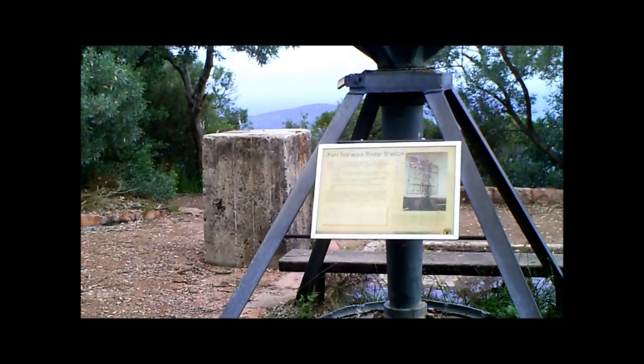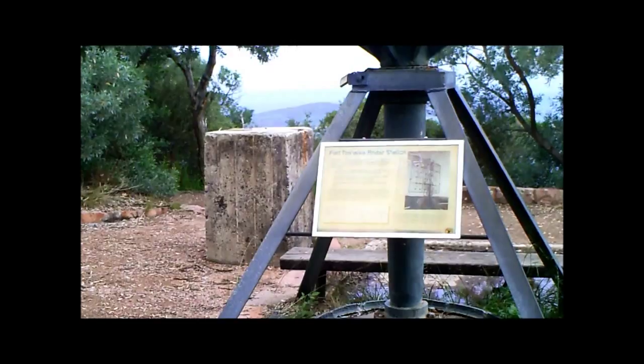Top of Tomaree Head. This is the location for where Fort Tomaree radar station was at World War II.